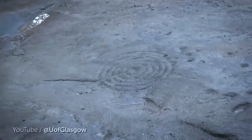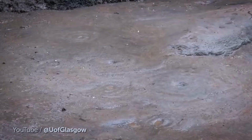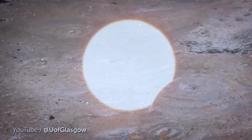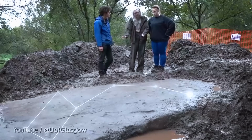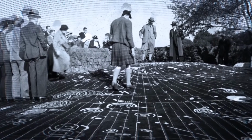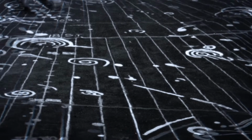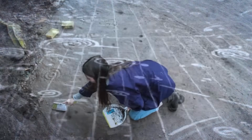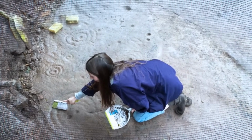But one theory suggests that the inscriptions on the stone are somehow related to astronomical phenomena, such as lunar or solar eclipses. Maybe it was a star map, or maybe people just wanted to create a work of art. In any case, there is another interesting fact related to the cup and ring marks. Scientists have found similar drawings in other prehistoric sites around the world.